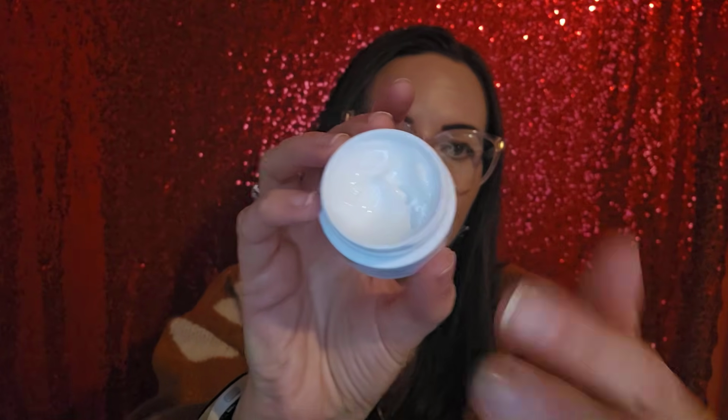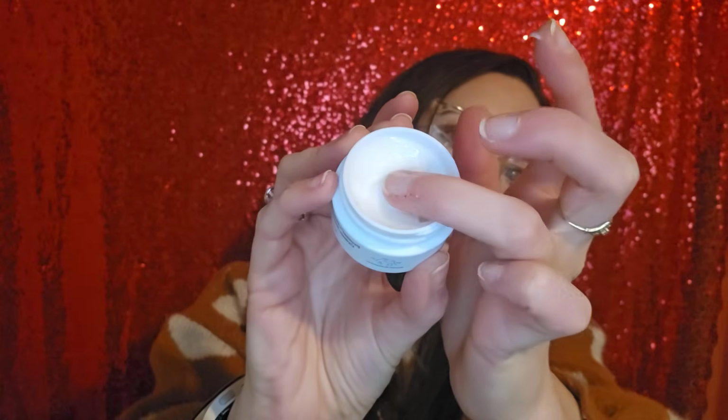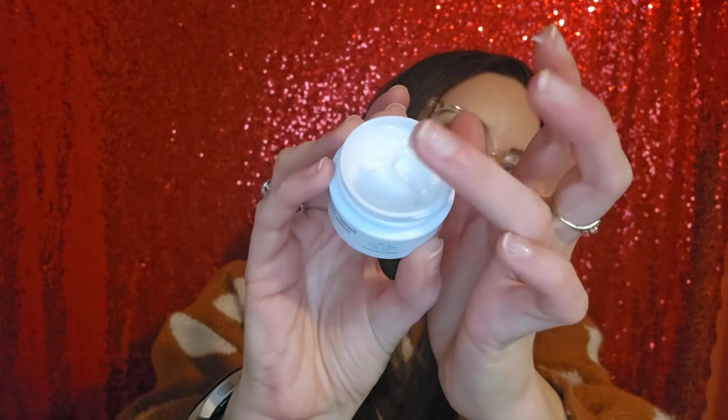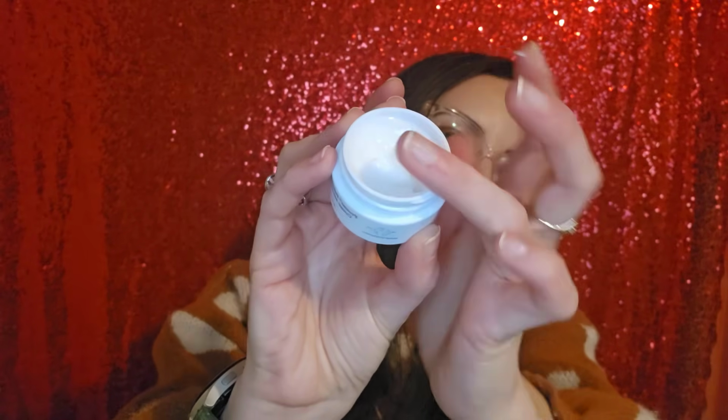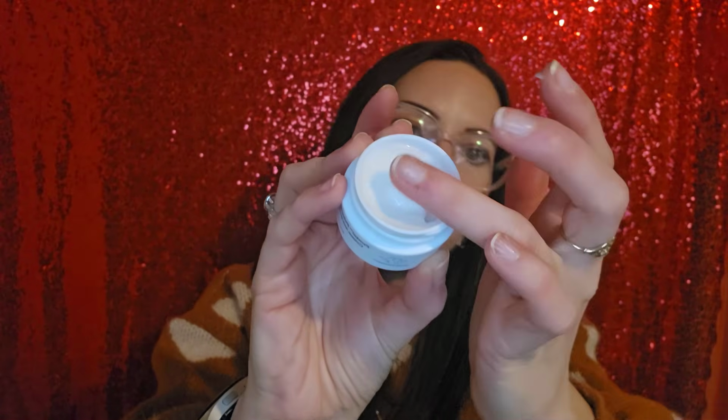So I'm going to go back in. I'll go in with this one just to keep it. Okay, you can already see it is picking up quite a bit, right? Like that bounce back is there because this is very gel-like. This one does have the tiniest bit of scent I can pick up on, but it's skincare scent, if you know what I mean. It's not like a fragrance scent. Let me turn this back up now.